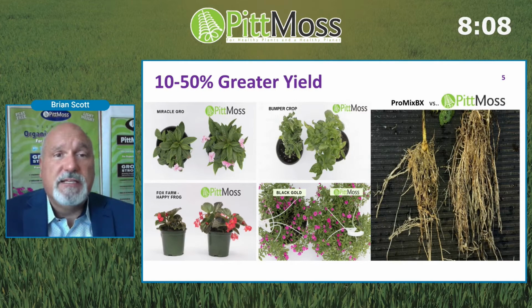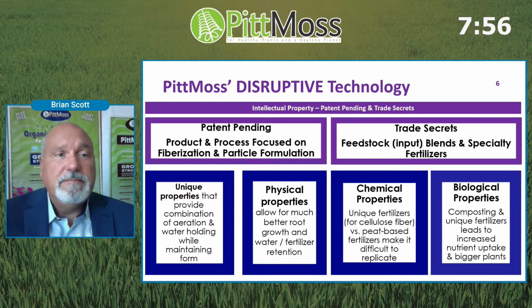ProMix BX, which is a top selling commercial soil, you can take a look at just the root structure difference from using our product, where we get about twice the root structure and then also twice the plant growth.